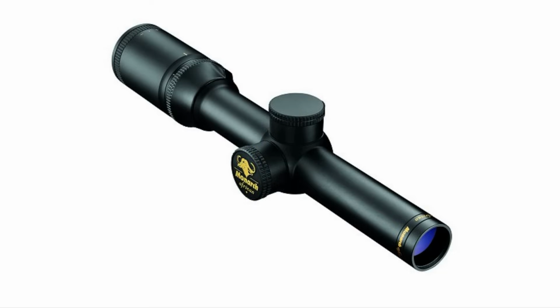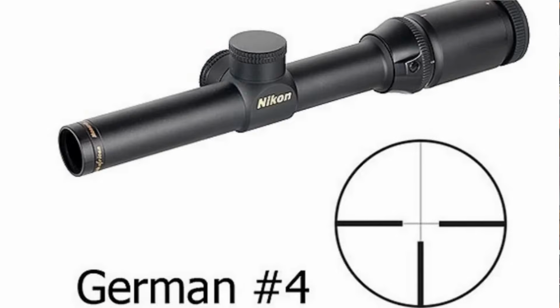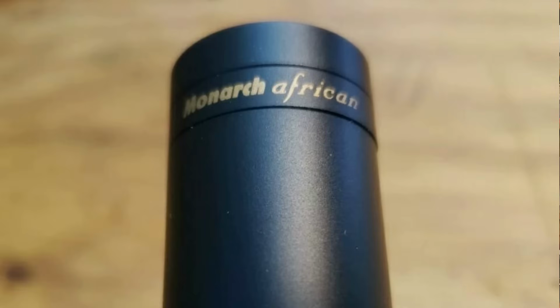It was built to high quality standards, had excellent glass, a wide field of view, an etched number 4 German reticle, a long enough body to mount on a 416 Rigby, and the best eye relief of any LPVO to date. It was discontinued years ago, but still brings a really high price on the used market.